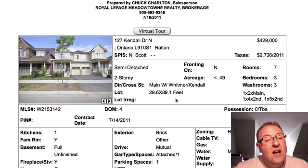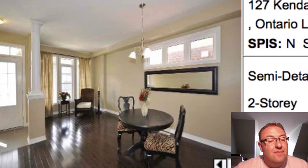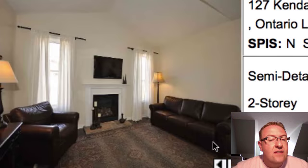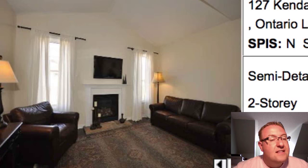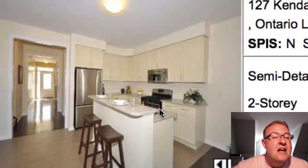127 Kendall. I actually like this one a bit more. It's 30,000 more. It's a semi-detached instead of a townhouse. There's some feedback about this model that I can share with you when I've shown it in the past. Nice hardwood floors. There's a big room here, and this room feels a little small. You can see the couch here, but that's nosing right up into the kitchen. That's the big thing with this model. It's got a great layout, but I just wish they had pushed that family room out about 5 extra feet.